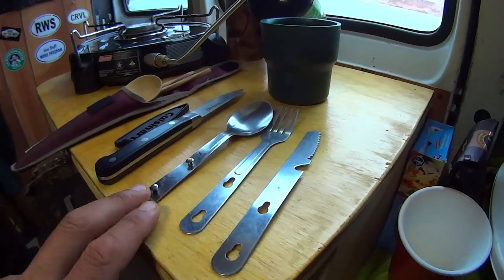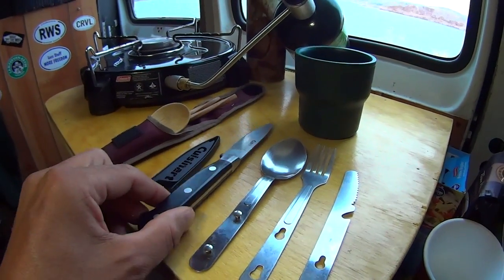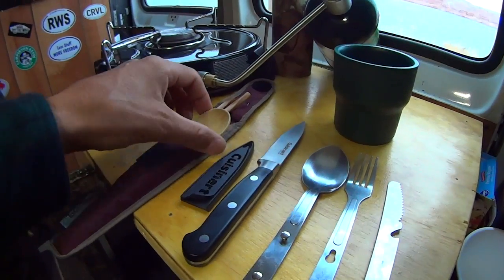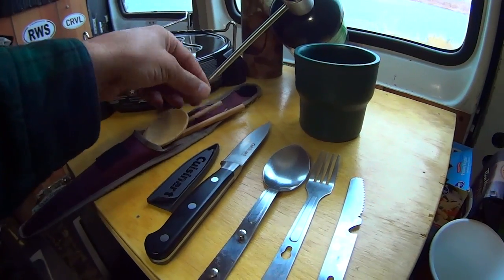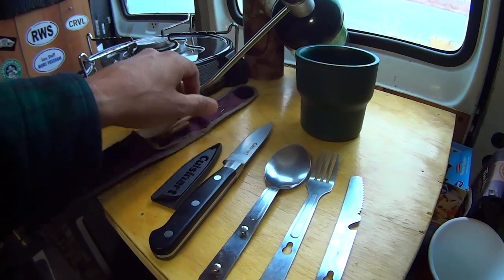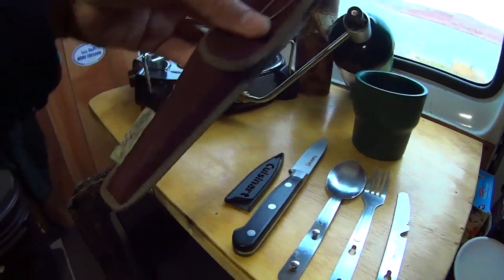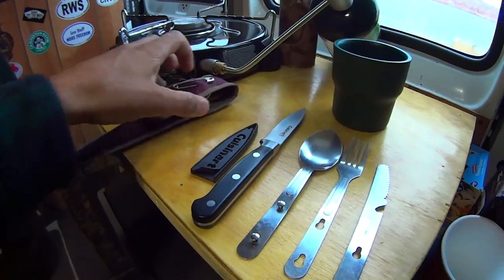Just have this camp utensil set up, spoon, fork, knife. I have a little paring knife. Then I also have this utensil set up. I have misplaced the fork and knife, but it did have a fork and knife, plus the spoon and a pair of chopsticks. They're all bamboo, and it came with this nice little pouch. I think I got this off of Amazon. It's To-Go Ware, so that comes in real handy. It's kind of my second set of utensils.